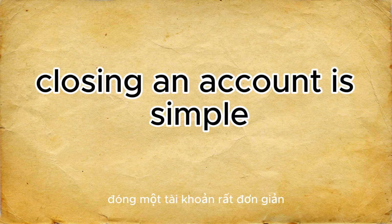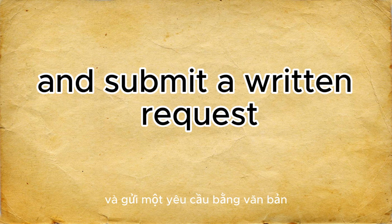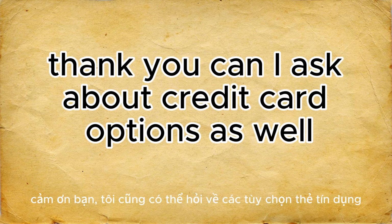Closing an account is simple. You just need to visit any branch with your ID and submit a written request. If there are any funds left in the account, they will be returned to you via check or transfer. That's clear. Thank you. Can I ask about credit card options as well?